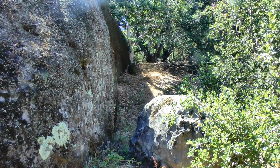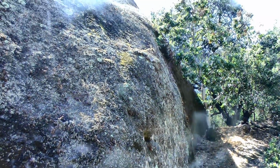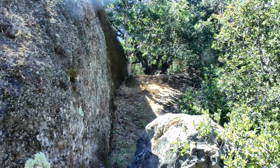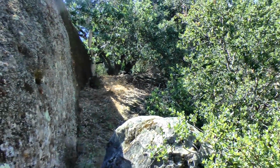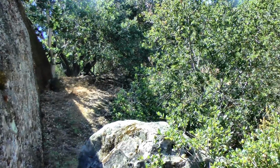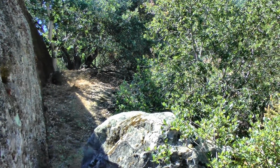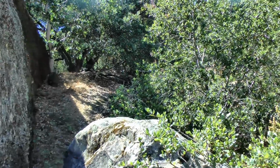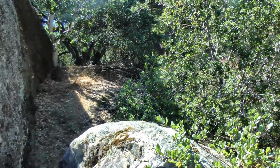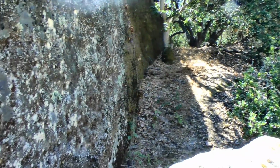Now, my experience in the past when I've come across these great monolithic boulders that have a flat-facing wall is oftentimes we'll find symbols. We'll find the cupule symbol, and we'll find some mortars. The mortars were worked by the women of the village to process the acorn, and so they often left symbols behind at their workstations. Oh my goodness, look at this right here.